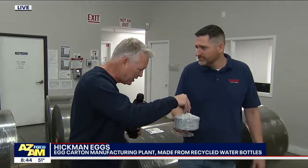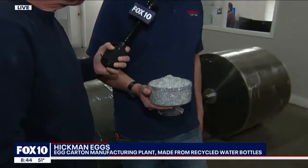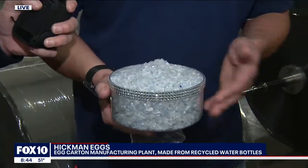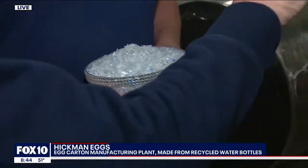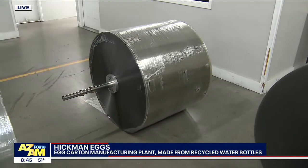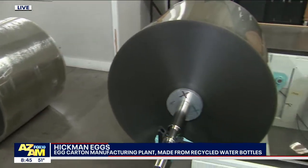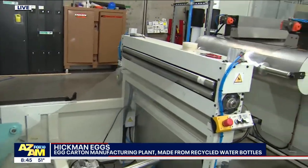These were formerly water bottles, all kinds of plastic bottles, right? Yeah, these were formerly water bottles. Now we're taking these water bottles and turning them into new products. So you melted them down to make these rolls, right? I can't believe you must have 100 of these in the plant, maybe more. I can't believe you need that many cartons, but I guess you do. You're putting out eggs all the time. Absolutely. Walk us through the process here.